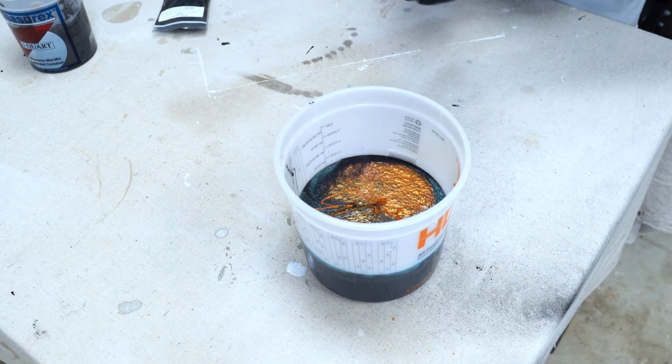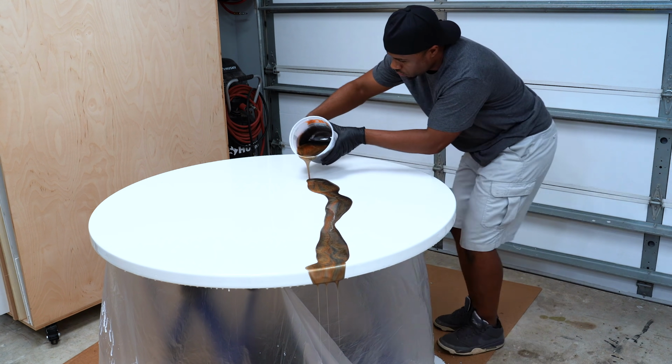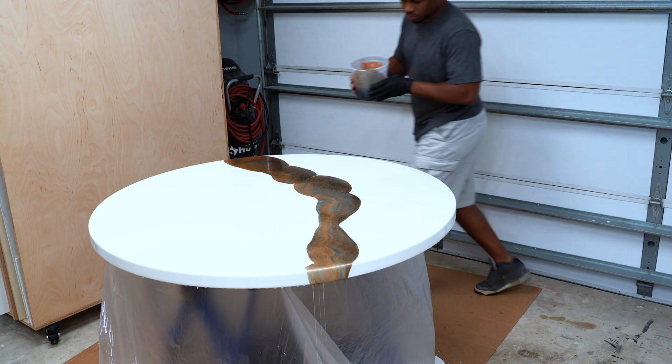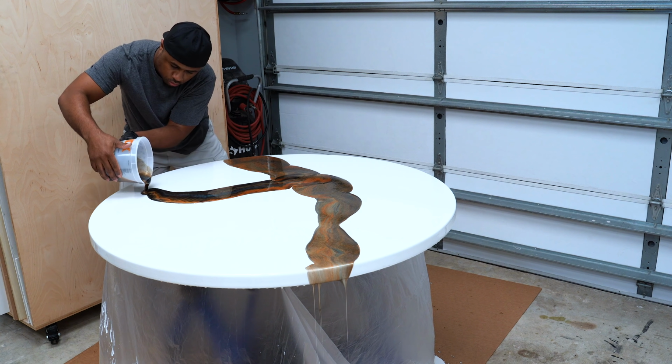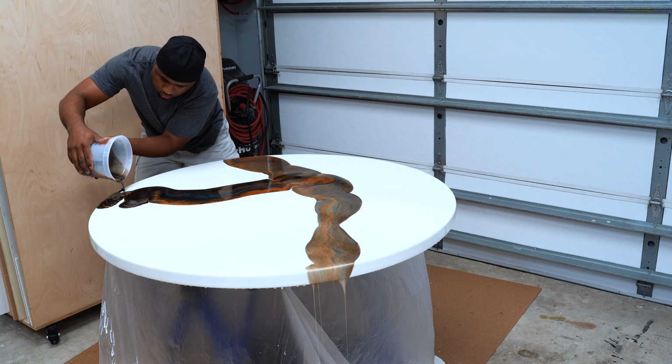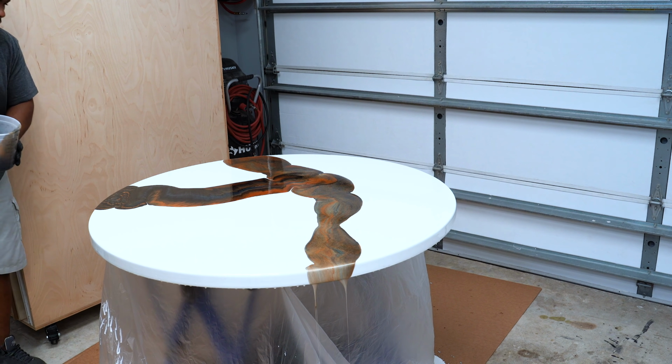Based on what I learned here, I would have poured the black first, put half of the color of the gold, and then I would have poured the blue third. Now I was hoping for more black, a lot of blue, and a touch of gold. Now I wasn't a big fan of the color blend I ended up with. On top of that, I really hated the design. So right then I knew this wasn't going to work.